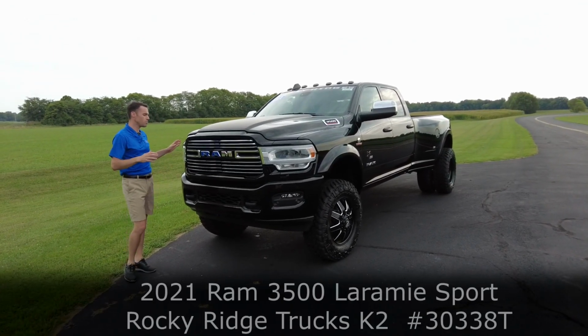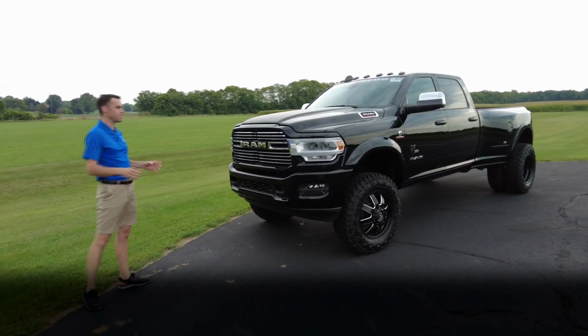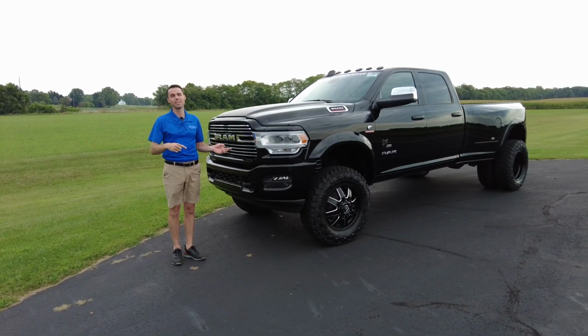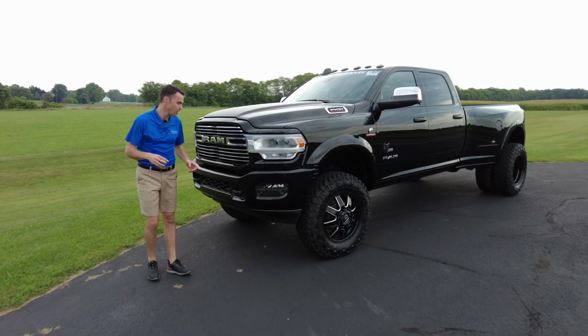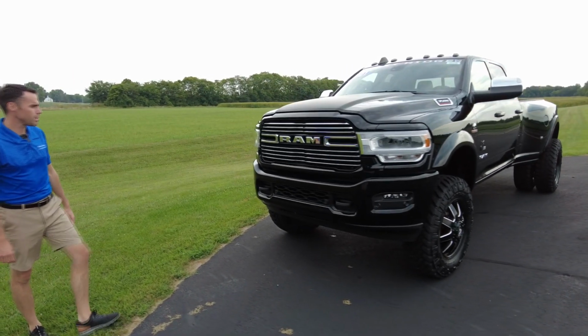We have got Rocky Ridge. 2021 Ram 3500, again with the Rocky Ridge 5-inch suspension lift. This dually is sitting on 37s. So let's take a look here at the front and show you a little bit about the Ram pickup truck.